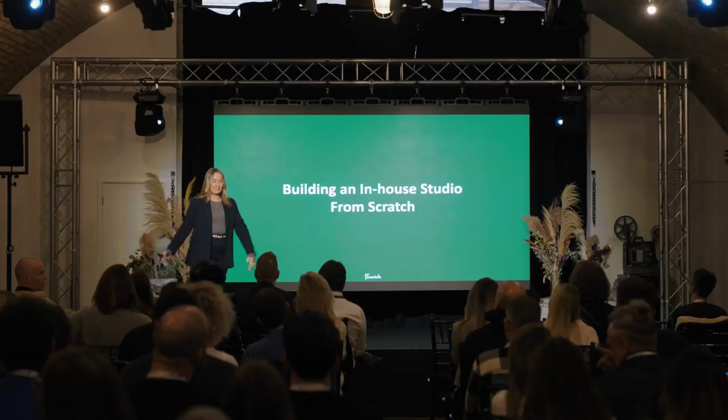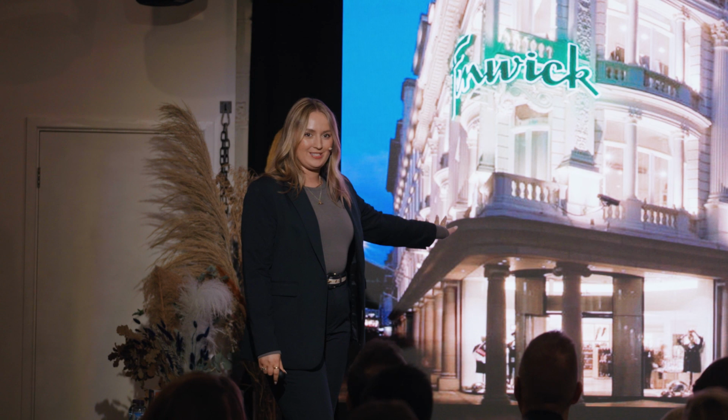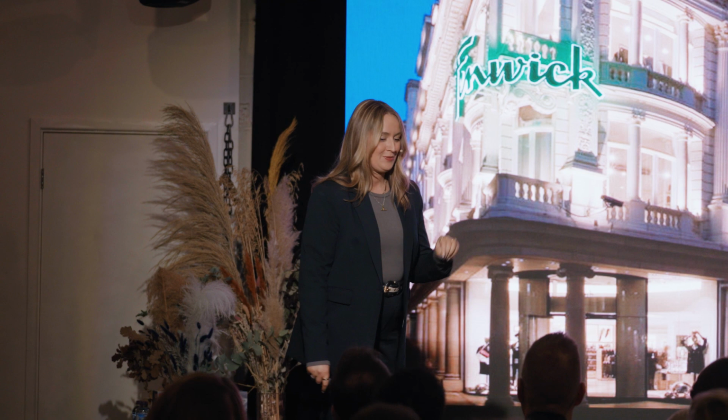Today I'm going to talk about building an in-house studio from scratch, which is basically what I've done for the last year and a half, which is how long I've been at Fenwick. So I walked into Fenwick on Bond Street on my first day and was met by a team of just three people who manage the studios. I feel like that's a really small team.